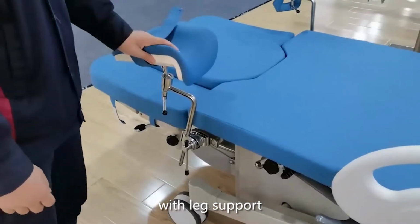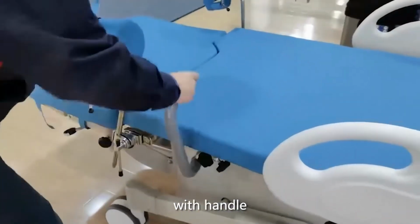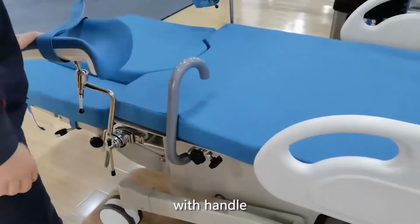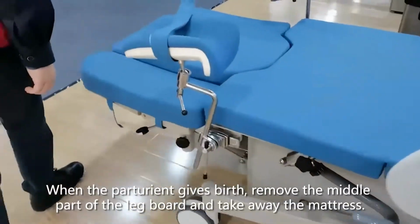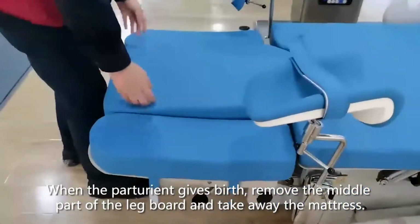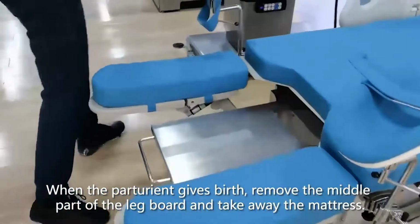With leg support. With handle. When the parturient gives birth, remove the middle part of the leg board and take away the mattress.